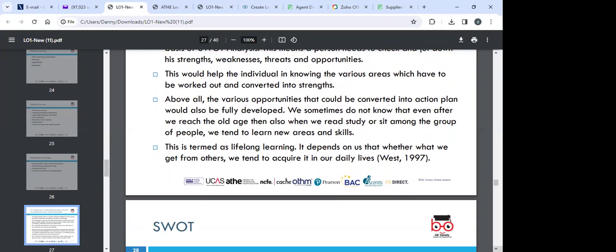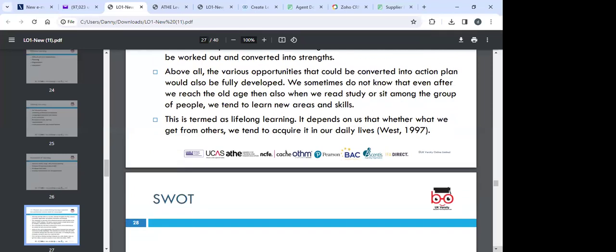Even after we reach old age, we still need to study and learn. We tend to learn new areas and skills, and SWOT analysis would help you to achieve that. This is termed as lifelong learning.